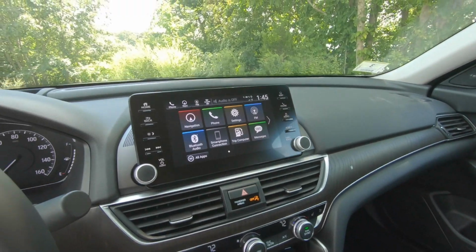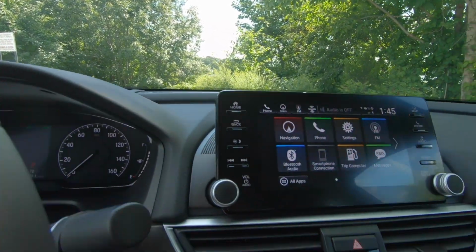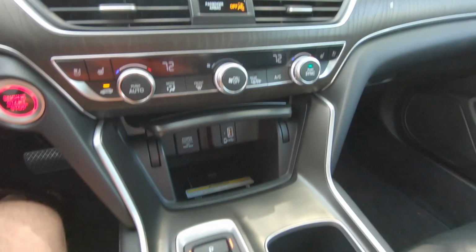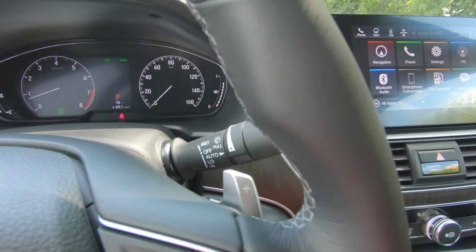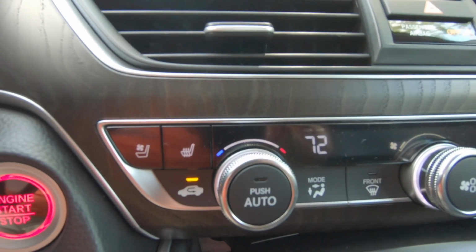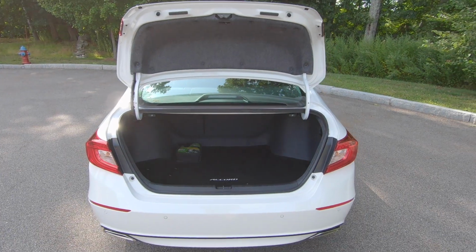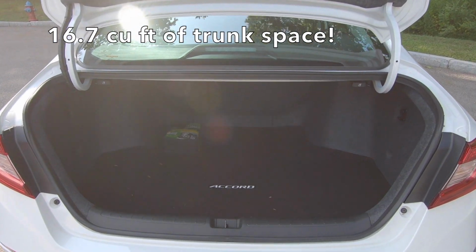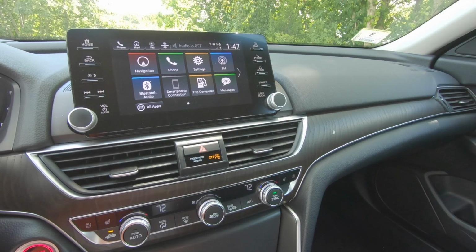Some of the things that come standard with the 2.0 Touring include the heads-up display, the wireless charging pad, the 10-speed automatic with the paddle shifters, as well as the ventilated seats, in addition to the heated seats, and the ability to have a hot spot. Let's take a look at the trunk. This trunk is gigantic. There is a lot of room back here. I have taken this car on a trip with the family, and we had plenty of room.